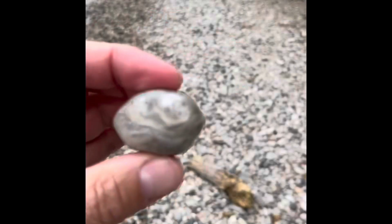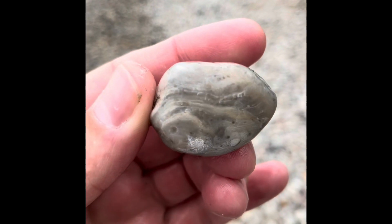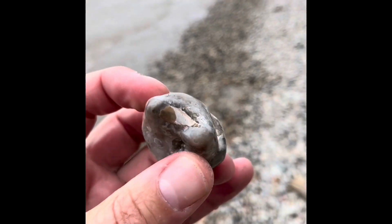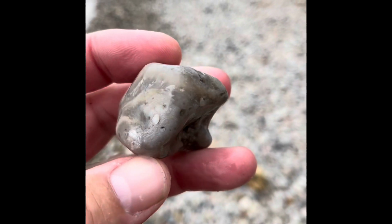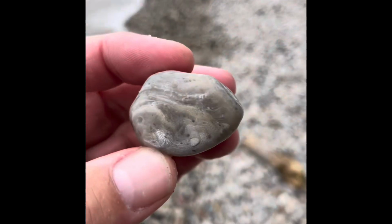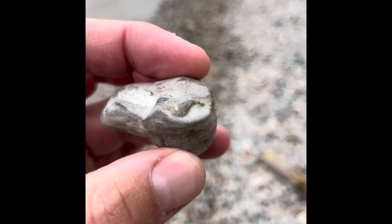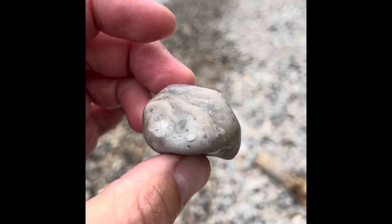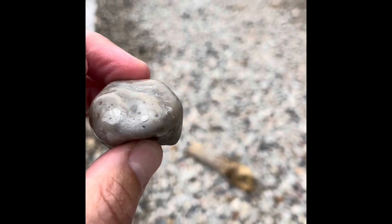And then we got this guy, which might just be a really intricate banded chert. Kind of hard to tell. It's got a pocket in it all the way through. Yeah, I don't know, that one's tough. I'm thinking chert. You can kind of see the patterns in there. Wish I had some sun so I could see if you could see through these things, but I don't think I'm going to take that one. I think that one's going to stay. All right, if I find anything else, we'll see it in a minute.